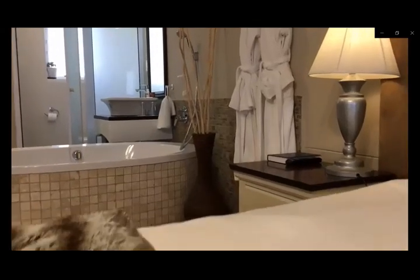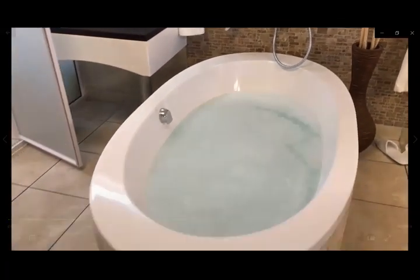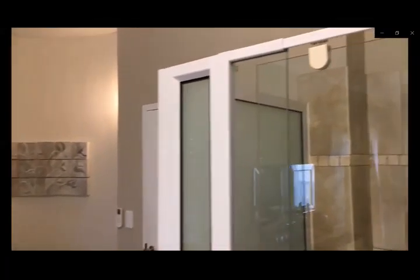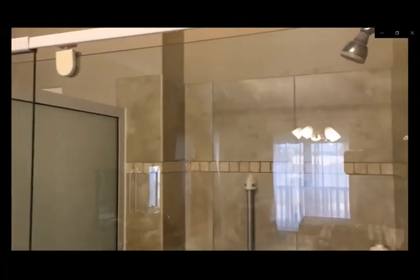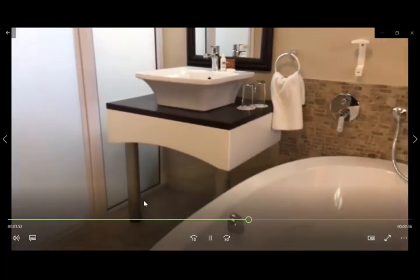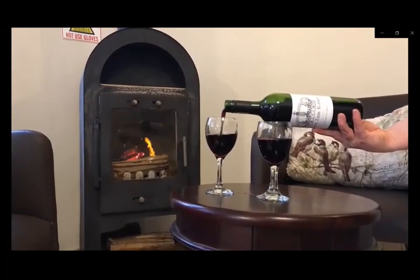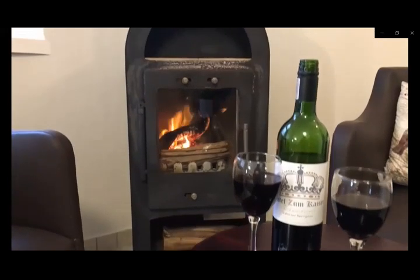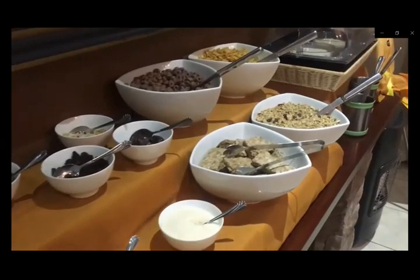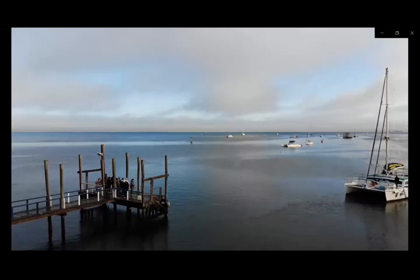We offer a beautiful breakfast at the restaurant. This is our honeymoon suite, beautifully set up. Nice fireplace. Detailing the bathroom. And then obviously breakfast is included in the rate, so everyone's welcome to enjoy.